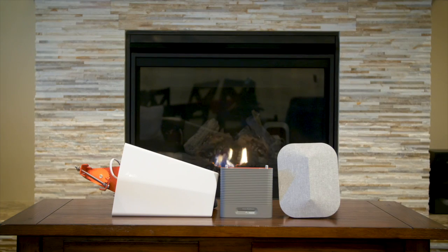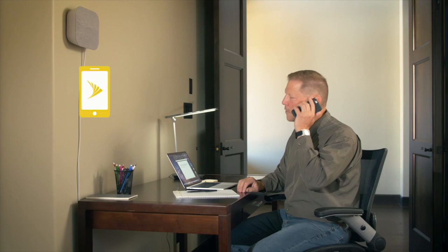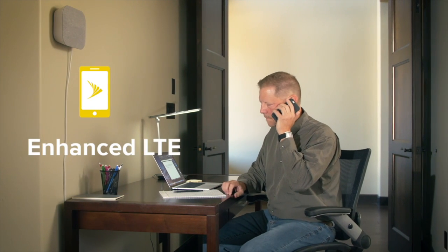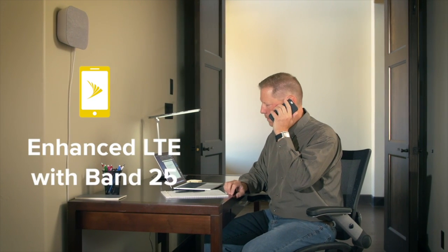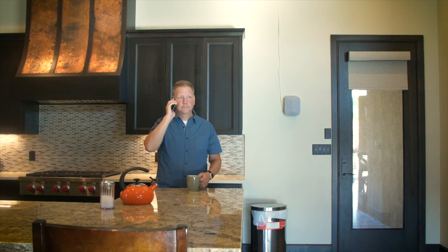Home MultiRoom supports all U.S. mobile carriers, including AT&T, Verizon, T-Mobile, and U.S. Cellular, and offers enhanced LTE signal from Sprint customers with the addition of Band 25. When it comes to improving connectivity for all your cellular devices in a specific floor or area of your home, choose a multi-room solution you can rely on, the Home MultiRoom by weBoost.